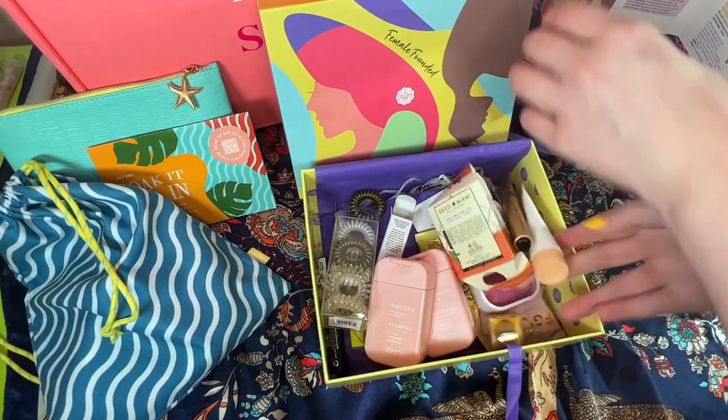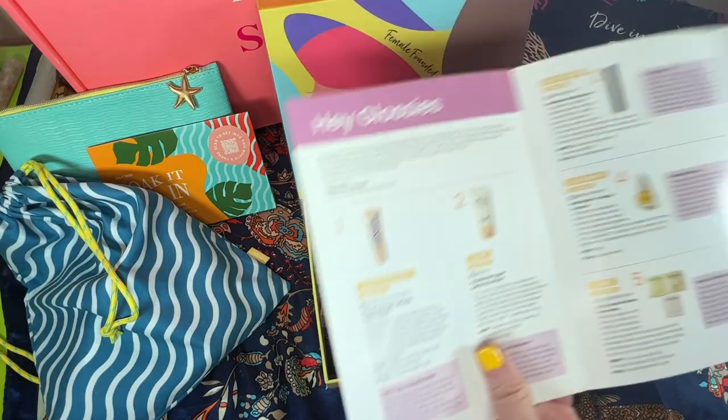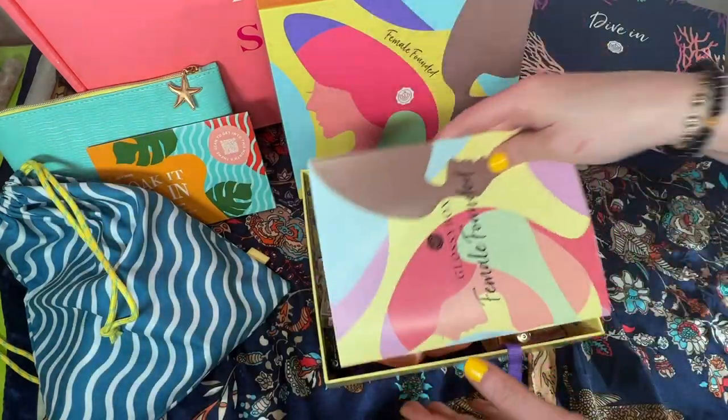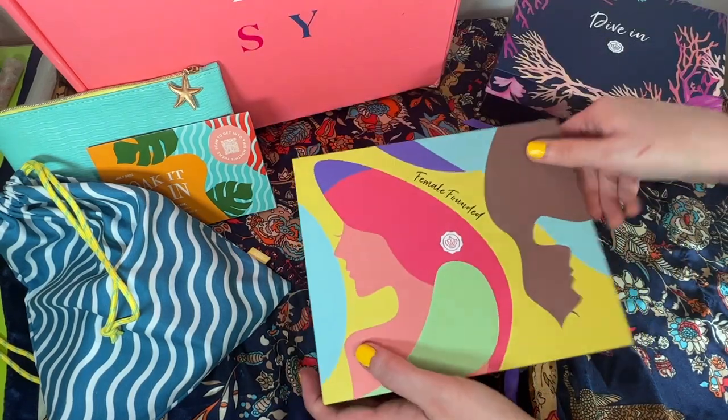I liked all of it. And I got some things I could use, like needed. So yeah, I remembered I didn't show you pricing. So here it is if you wanted to pause and look at it. But the box is super cute too.